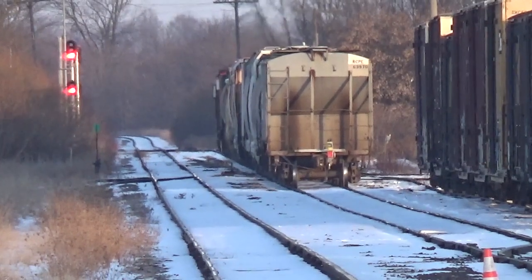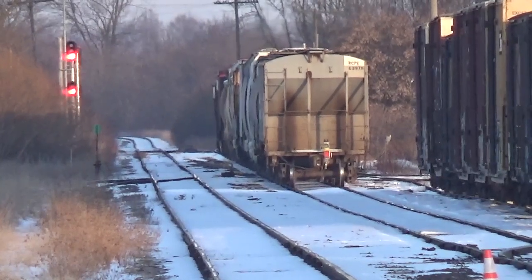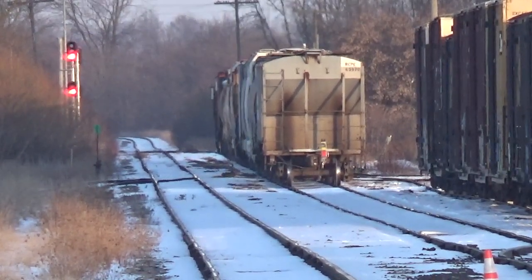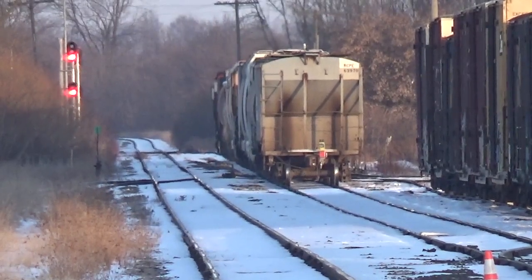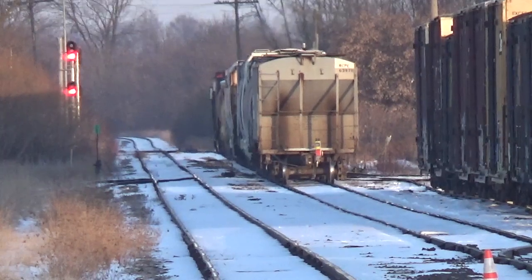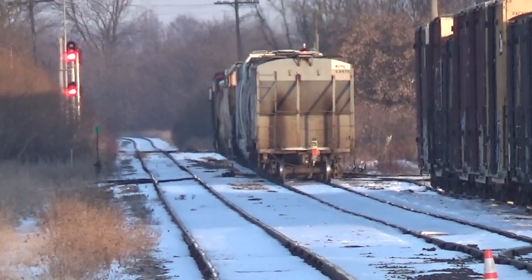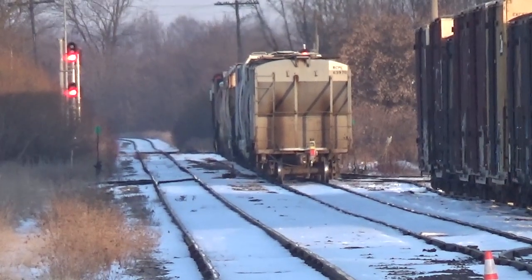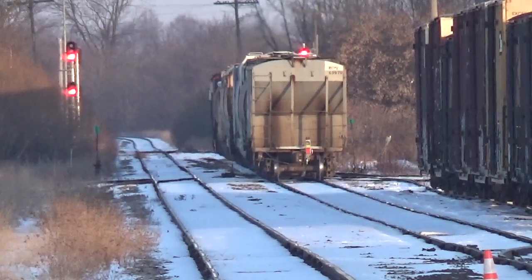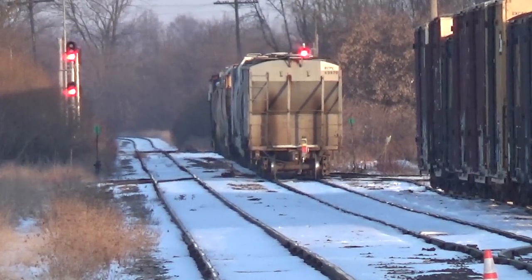So, if the conductors are watching, I'm sorry I couldn't quite make it. I didn't know your train was gonna be that short today. I'm going to do my best tomorrow for when they head west, because I'm gonna be picked up around 2:30, heading up the Forest Road. So maybe I'll catch them at Forest Road. I don't know, but we'll just have to find out and see what happens.